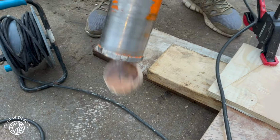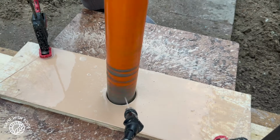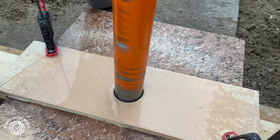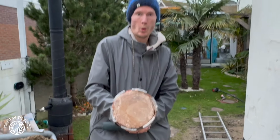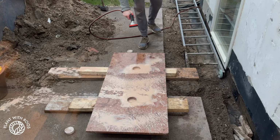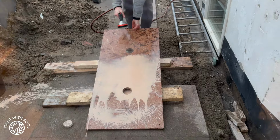Woo! Whoa, we did it! Maggie! It's going so well. The whole drilling went really well. Geert is now using the Gardena garden hose to clean it, and then we're gonna move it inside and work on the bottom part.